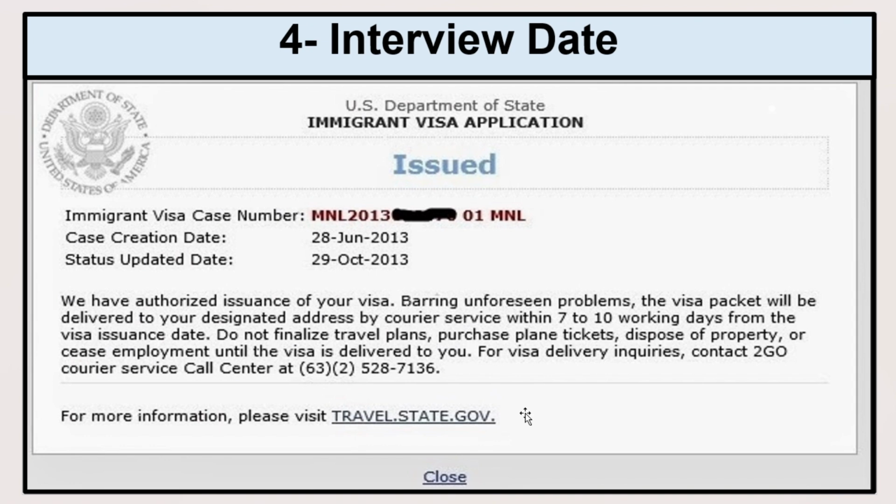At the interview date, the consular officer will ask the applicant some basic questions about the case, and if the consular officer sees everything is fine, the consular officer will issue the visa, and it will be delivered to your designated address that you set with them within 7 to 10 working business days.